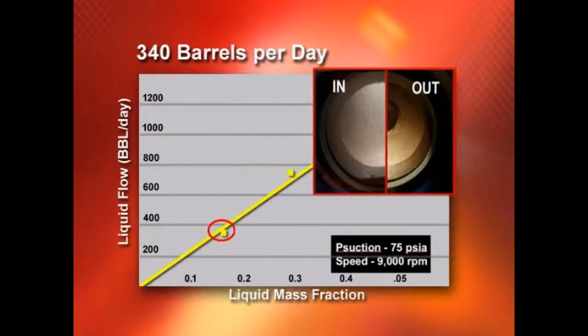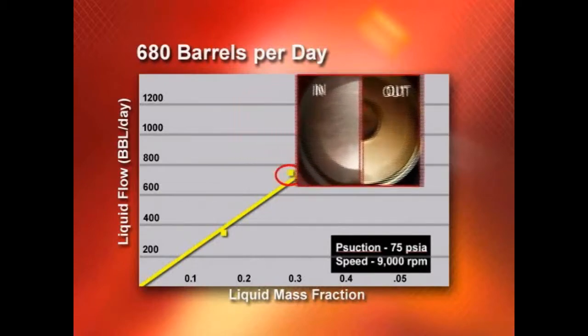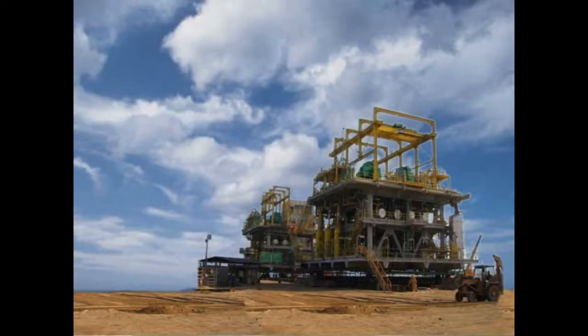The clarity of the discharge viewing port shows that the separator functioned very effectively. In fact, the separation technology achieved liquids removal greater than 99.5%. Even at 680 barrels per day water injection flow rate and nearly double the liquid mass fraction, the discharge port shows the separator still functioning very effectively, with separation efficiency still greater than 99%.